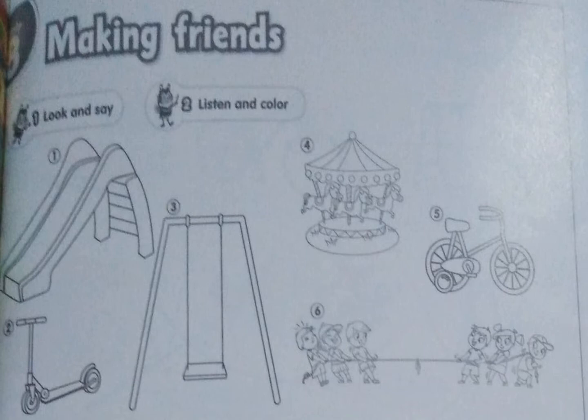Exercise 2, listen and color. So, let's listen and color. Slide. Now, color the picture slide. Number 2, scooter. Color scooter. 3, swing. Color swing. Picture 4, merry-go-round. Color merry-go-round. Picture 5, bike. Color bike. Picture 6, tug-of-war. Are you finished? Yeah, excellent.